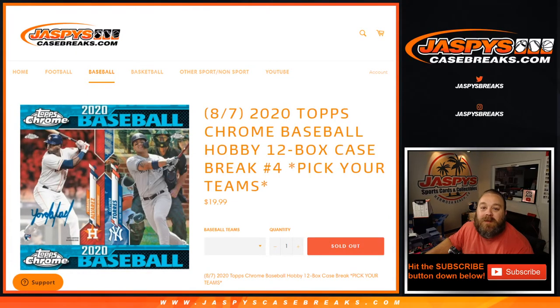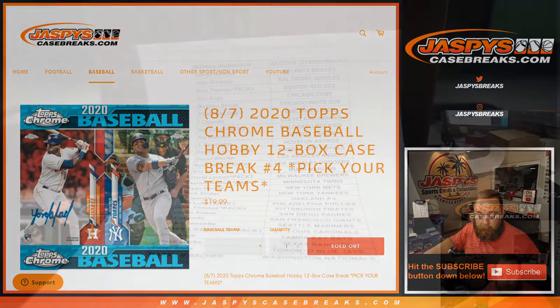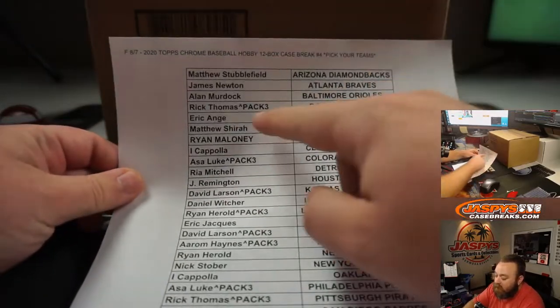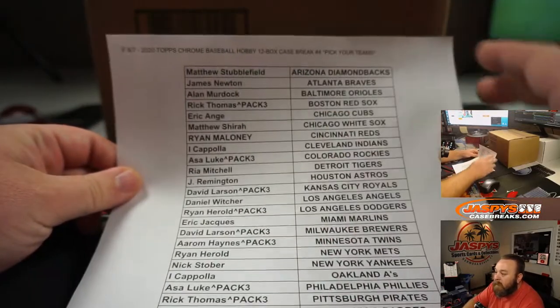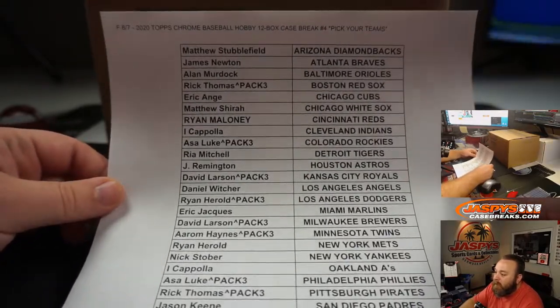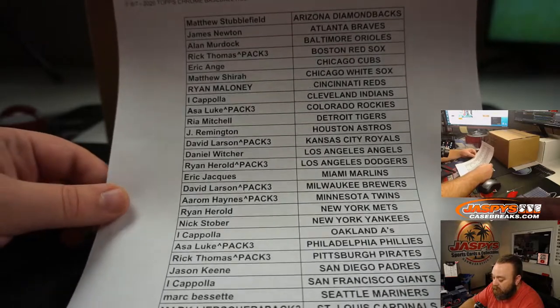Hi everyone, Sean with JaspysCaseBreaks.com here doing a 2020 Topps Chrome Baseball Hobby 12 box case break, pick your team number 4 on release day. We just did a pack filler to fill up the spots, so you'll see these little corn and pack 3. That means those spots were given away in the last one pack break, so congrats to all those.